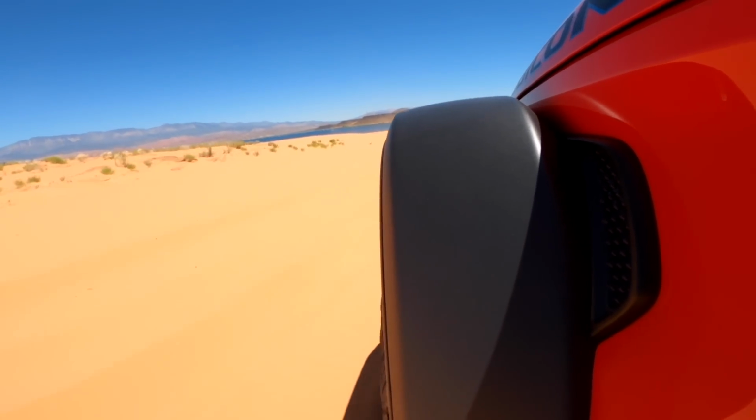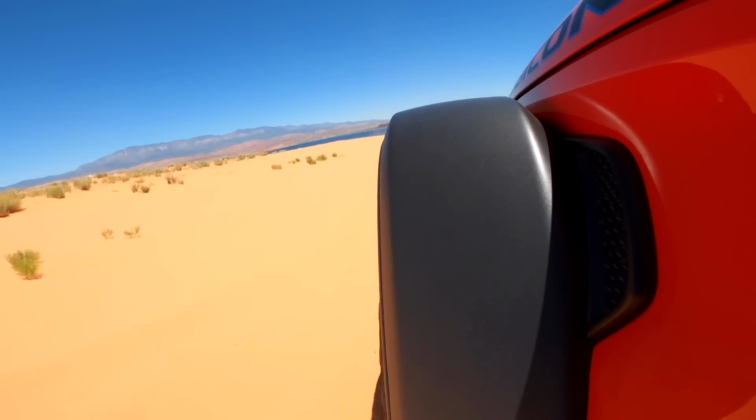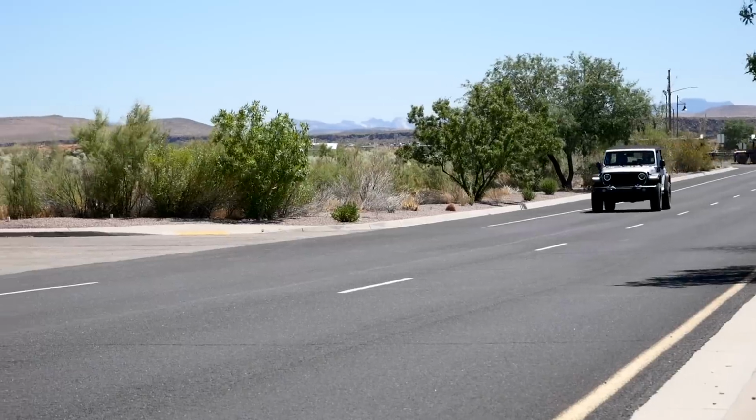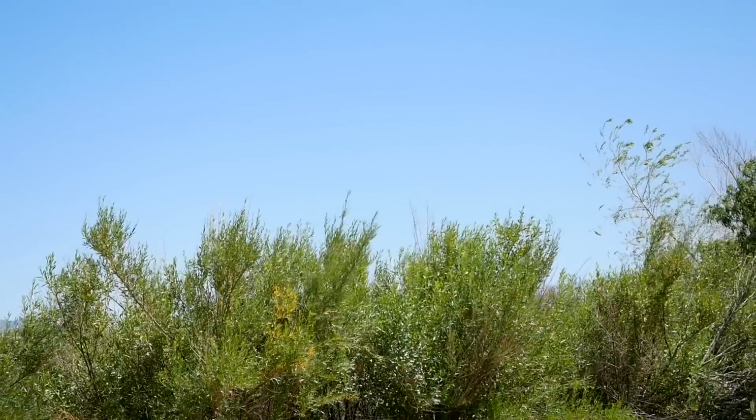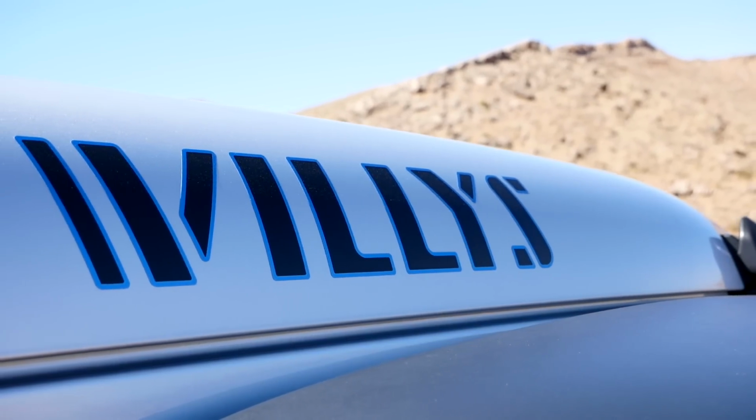Alrighty folks, well here we are driving in the Wrangler 4xe Willys edition, or the Willis edition as it should properly be pronounced, but even the Jeep folks call it a Willys, so I'll call it a Willys as well, but it is a Willis.